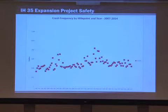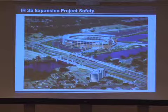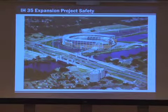Here's another view of a different, this is accidents by mile point, and again, those high ones are the Temple area, the left peak there, and then the right peak is the Waco area. Again, just another view of how TTI is breaking down that data and studying that accident data for us. Back to the safety summits, they were originally scheduled monthly. We've gone to a bi-monthly schedule, holding those again with TxDOT, contractor and law enforcement. We discuss the results of our efforts in those engineering, education, and enforcement areas. TTI does the crash analysis for us, and then we bring up new ideas and new issues that we want to tackle and track to improve safety along the corridor.